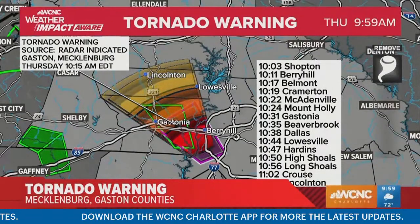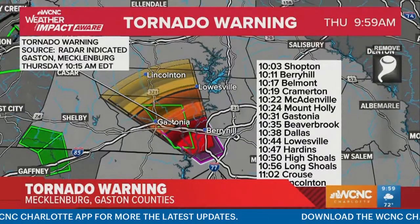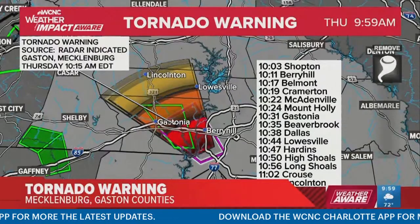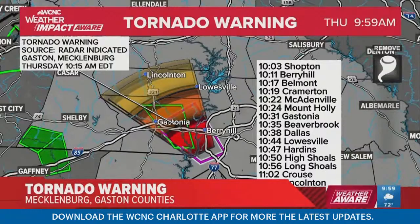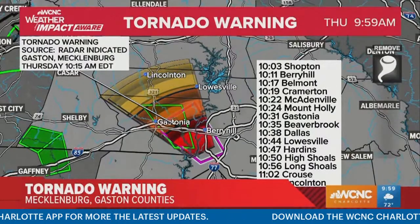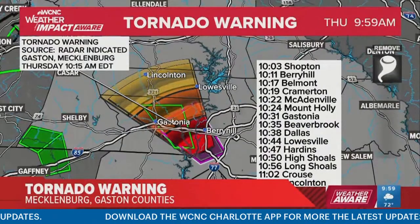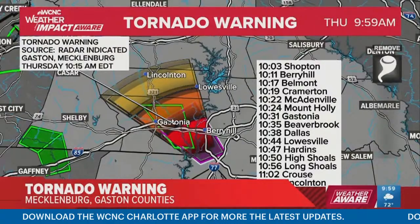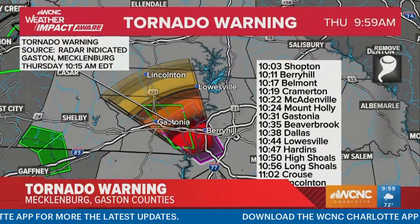Other areas expected to be impacted. Once again, we did mention Belmont. A lot of people are probably traveling, heading out Highway 74, Interstate 85. Avoid any travel because this storm will be crossing those areas. If you have travel plans headed to the airport, the danger zone is right in there, Chris, right in that Charlotte Douglas Airport area. That's almost where it's definitely headed, tracking across there.